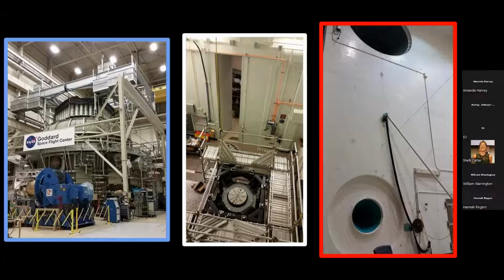Then finally, on the left is our space environment simulator, or our large thermal vacuum chamber. So it's very big. The top part that you see there is about 2 stories tall. It goes a story deep into the ground as well. And we use this to make sure that our satellites are going to do fine out in the environment of space. So it's very aptly named as a space environment simulator.